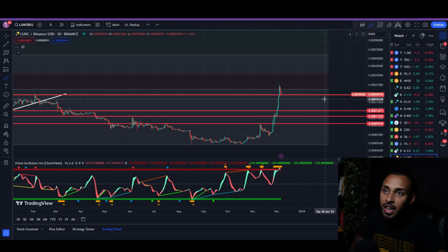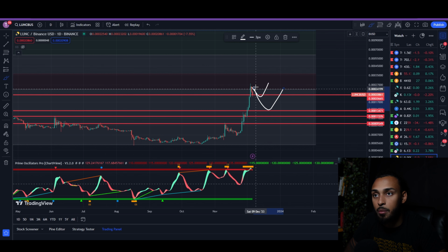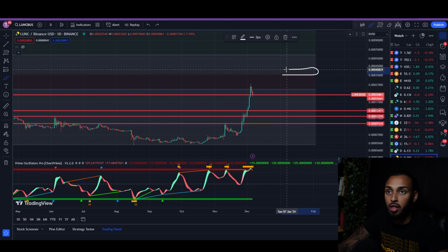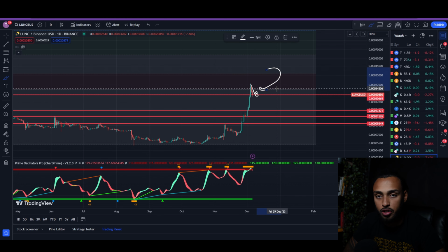Now, what I'm going to say is that the likelihood is that Luna Classic will find support off of one of these levels and bounce to the upside to likely try to continue its run to the upside, maybe even chasing that 35 level up here. Okay, now with that in mind, what that means for me is that every time Luna Classic gets to one of these support levels, I am going to dollar cost average a bit. So I'll dollar cost average a little bit here, right? We're going to call that maybe your 1% threshold.